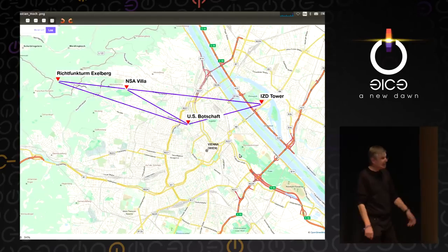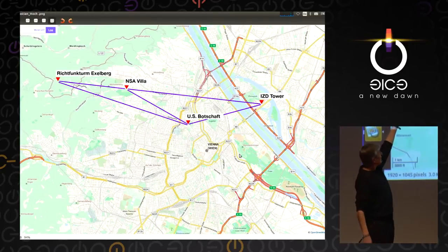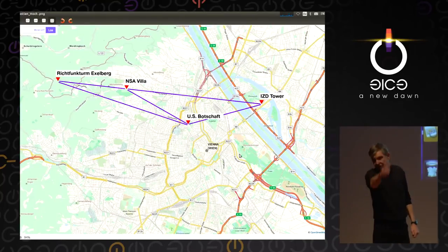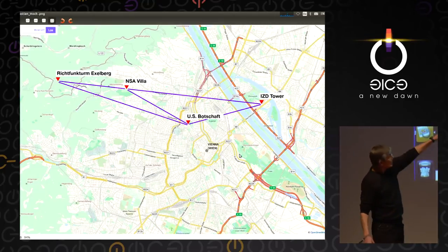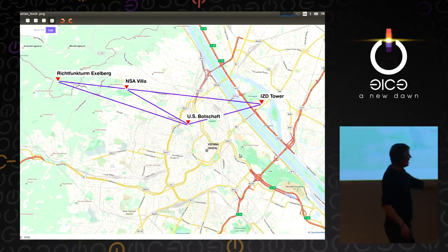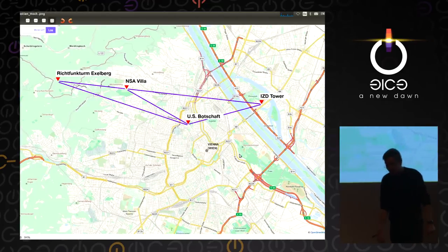So once again, on OpenStreetMap, you can see it even better. As you can see, from the ICD tower to Exelberg there's just a single line, directly over the top of the villa. That's what it looks like. I'm convinced that in the direction of the city center there are additional branches. I'm sure there is some interesting data to exfiltrate.